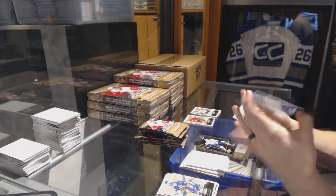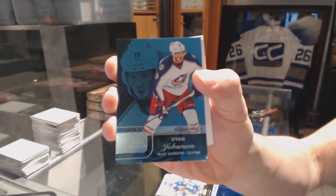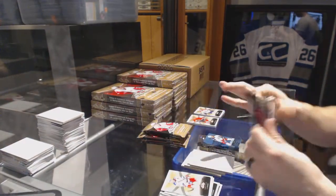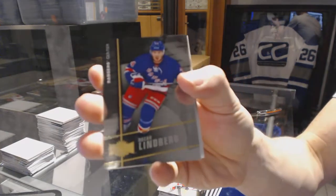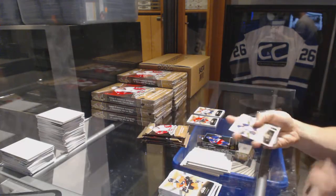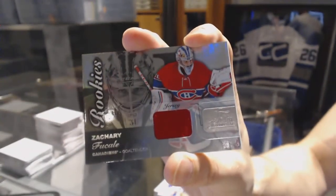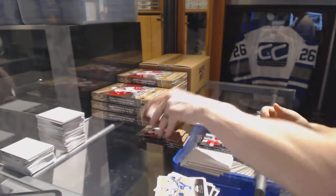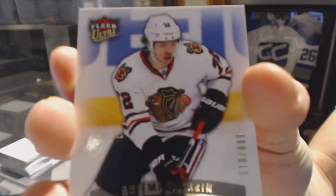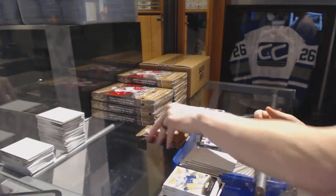We've got a Flair Showcase Blue Ice numbered to 99 for the Columbus Blue Jackets, Ryan Johansson. Ryan Johansson out of 99 for the Jackets. Metal Universe for the New York Rangers, Oscar Lindberg. Flair Showcase jersey for the Montreal Canadiens, Zach Fucali. Flair Ultra Rookie numbered to 699 for the Chicago Blackhawks, Artemi Panarin.